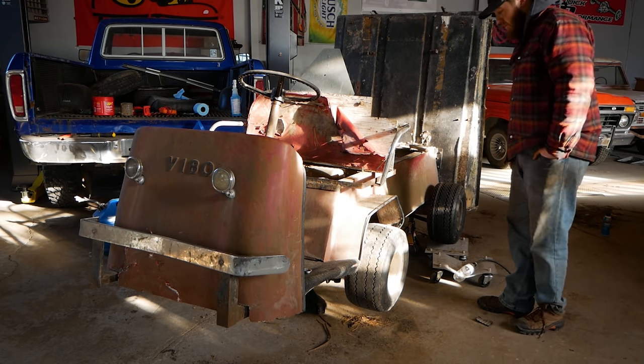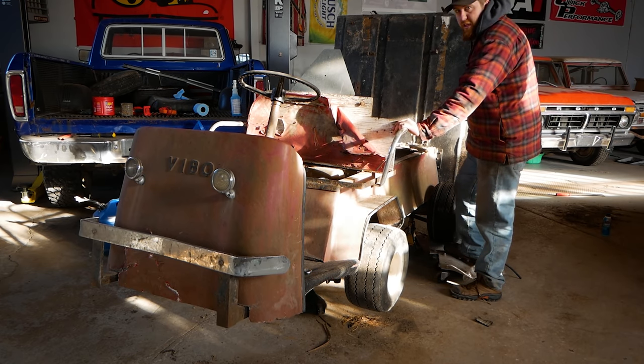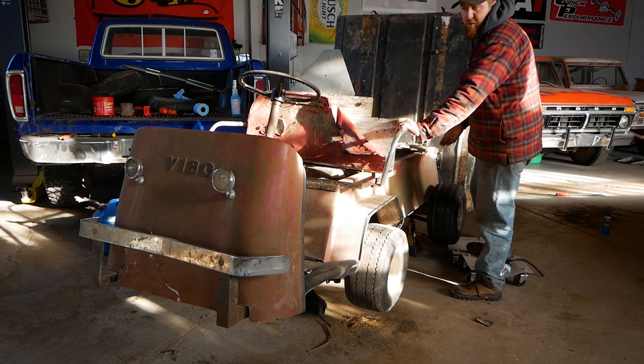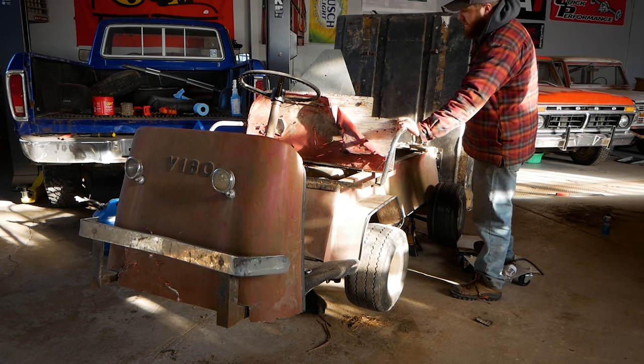See if it'll finally spin those tires. For the first time in probably 30 years, I don't know, maybe closer to 20, the engine did spin over. I have no idea. It sat outside, so it's hard to tell. Let's give her hell.